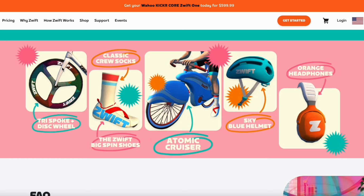Now, the next one that I think is going to be the coolest is the tri-spoke disc wheel. So this is going to be a tri-spoke in the front and a disc wheel in the back, and that is going to be so cool. I'm curious to see how these will perform in game. So check out ZwiftInsider.com because he will have the speed test up as soon as he gets a chance to test these pieces of equipment. So that is definitely cool. It's got this rainbow colorway, and if I can unlock these, I will definitely be using these pretty much exclusively.